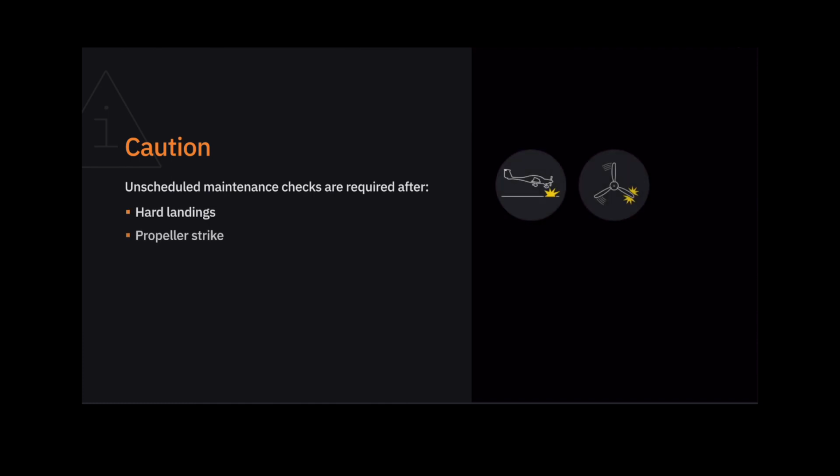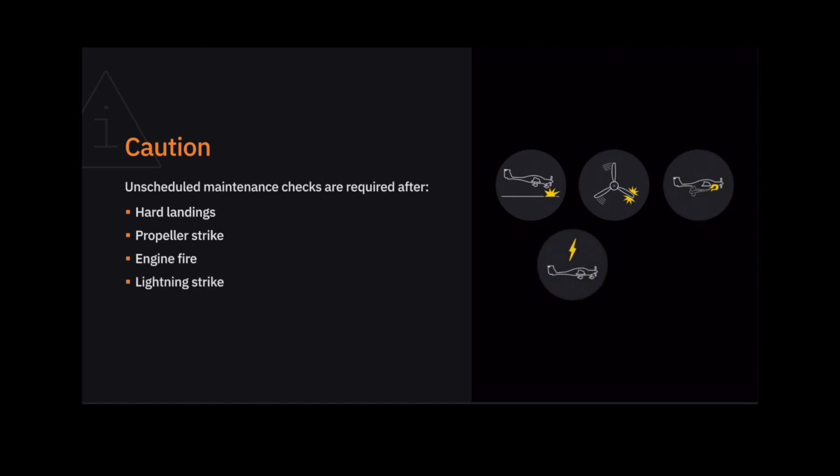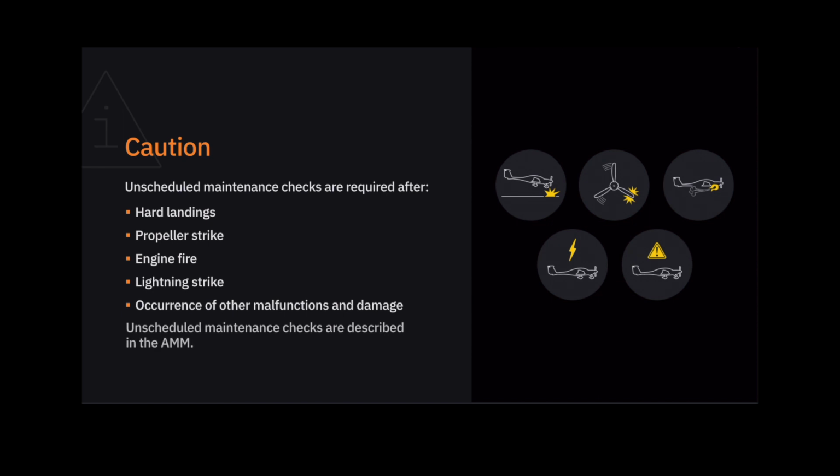Caution: unscheduled maintenance checks are required after hard landings, propeller strike, engine fire, lightning strike, and the occurrence of other malfunctions and damage. Unscheduled maintenance checks are described in the Airplane Maintenance Manual.